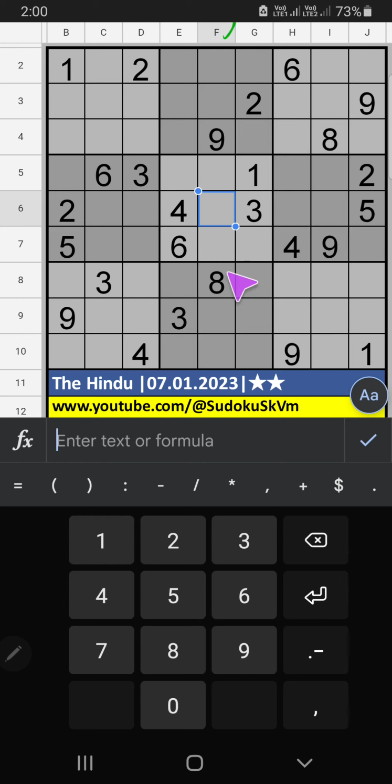Column F, we have 8 and 9. So 8 and 9 can't come in these cells. It will come in another 2 cells. 7th row, we have 9. So 9 can't come in this cell. 9 is confirmed here. Then 8 is here.